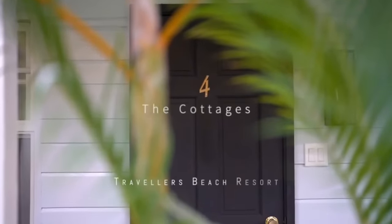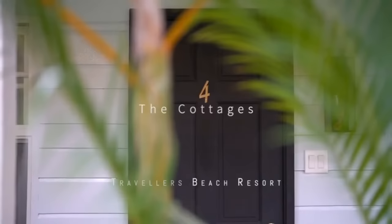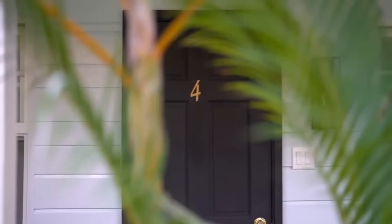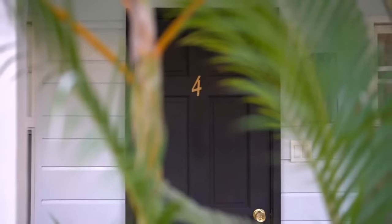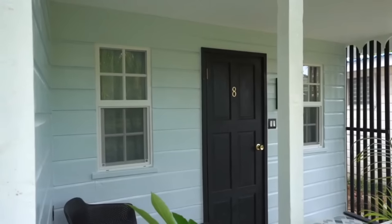Hello, everyone. Thanks for joining the tour today. And we're going to be taking a look at the newly renovated bungalows, or otherwise now known as the cottages, which we've gone through about half of them so far. And we're looking at cottages number 4 and 8 at this time.